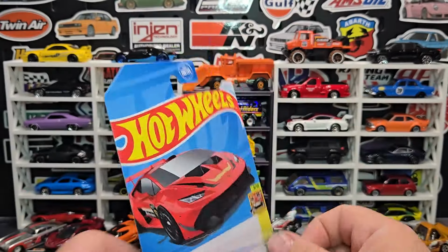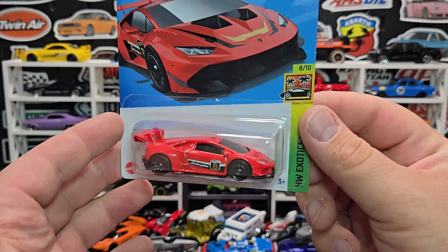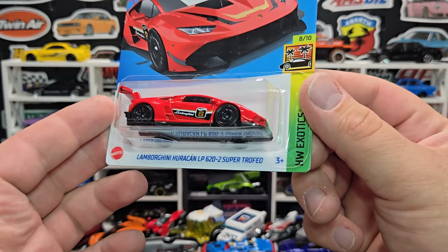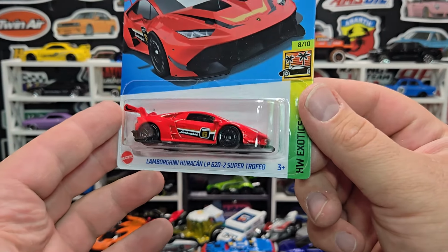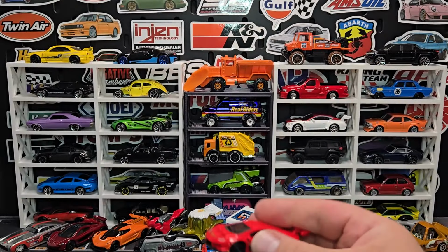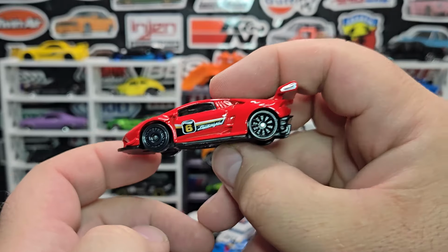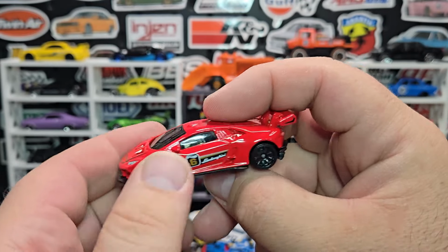All right, P case. This would be your super if it was a super, but it's not a super, so this is the regular Lamborghini Huracan LP622 Super Trofeo. So this would be the super for the P case. This one in red does use the arrow blades in the front. Looks pretty good. The multi-spoke in the back.